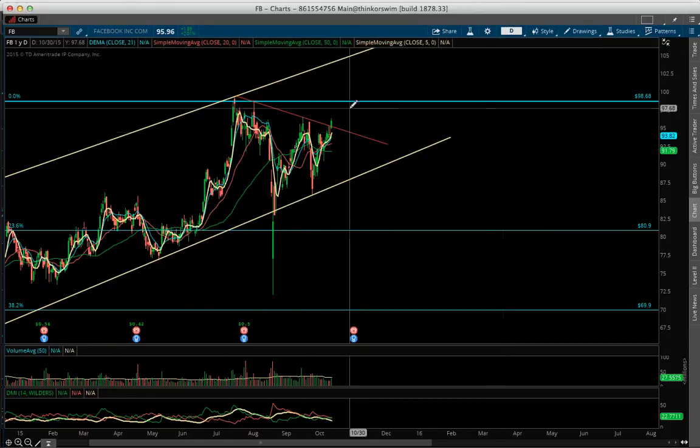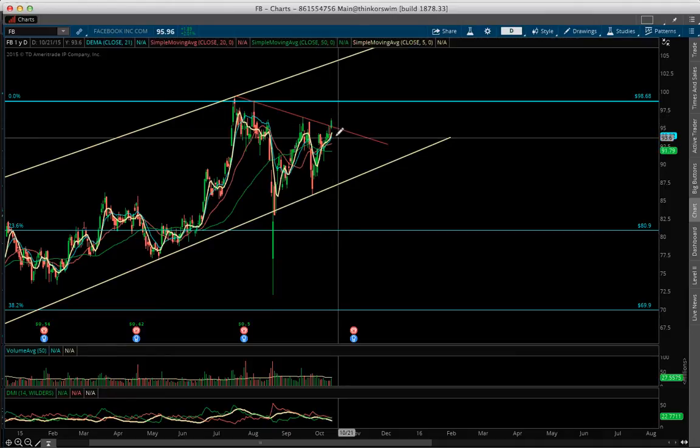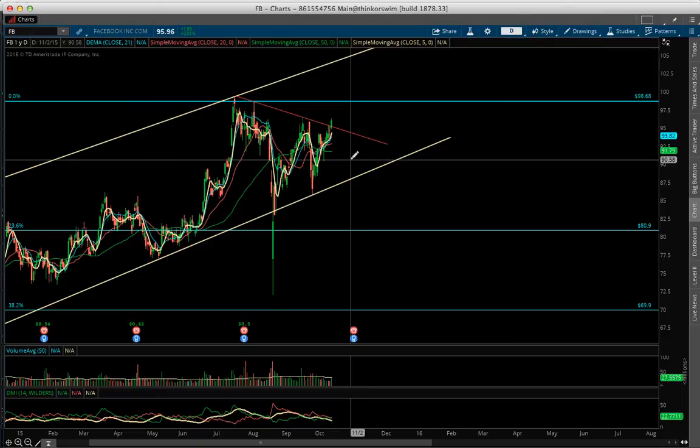But let's watch this. So what is the stop loss? The stop loss is today's low. Today's low is 95 or 94.90, which I will say is 94.95. If we break down below 95, we need to get out.